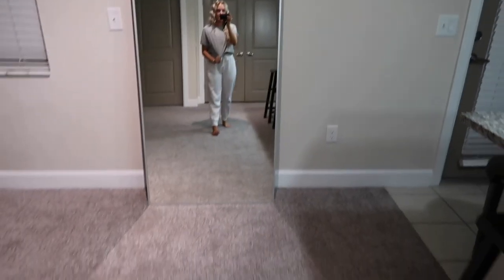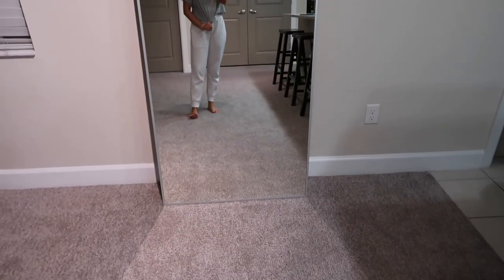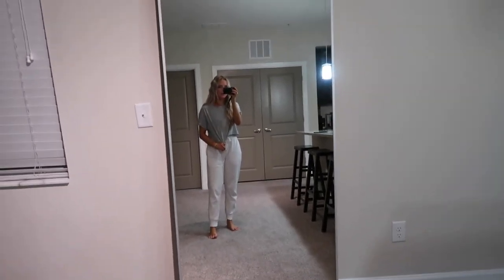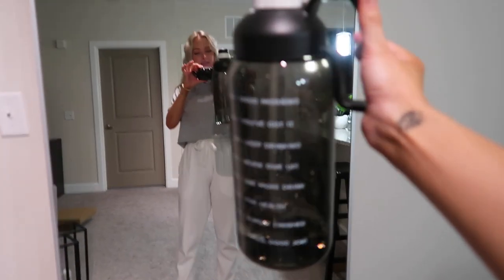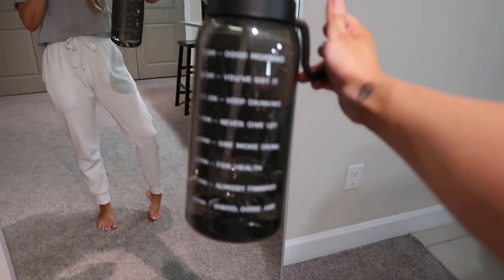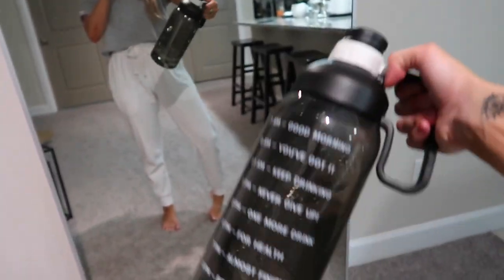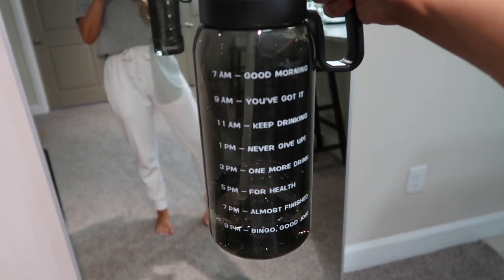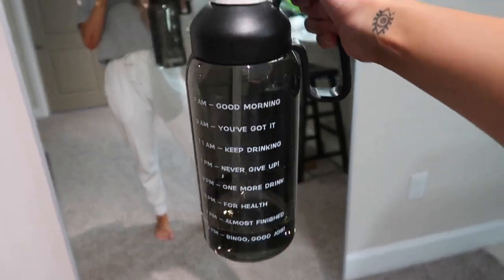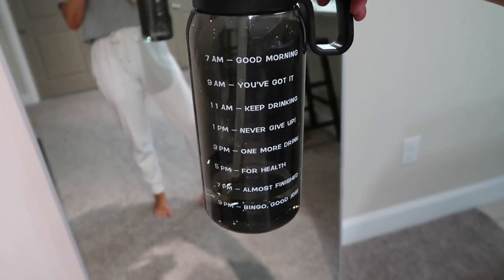Here is the mirror. It's really big. I saw this water bottle in people's videos and on TikTok a few times. I'm not an avid TikToker, but I was influenced by it. I just got it off of Amazon. It's always sold out in this color and other colors. The only ones really available are pink and blue. I would have gotten the white one, but this one was in stock, so I just got it in black.